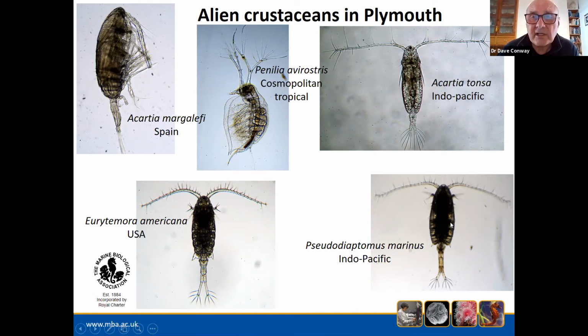A lot of these species are quite inshore, and as the CPR survey doesn't start till quite a few miles out at sea, until it's safe to put the equipment over the side, they don't record many of these alien species. Acartia tonsa has actually been in the UK for many years. We'll get it up the Tamar River, dominating the population in some parts.